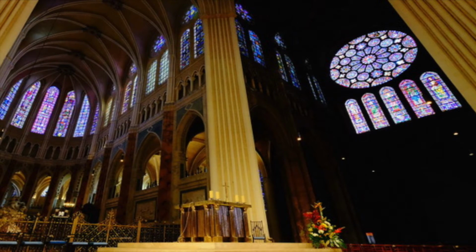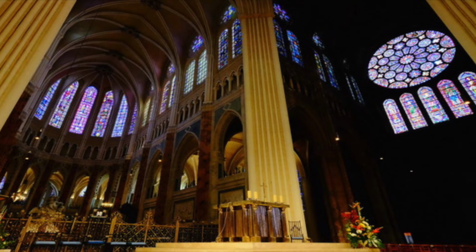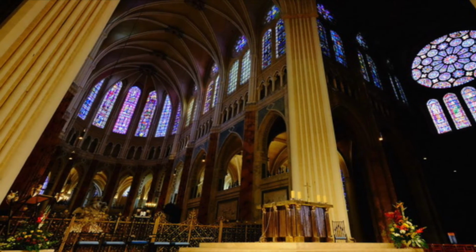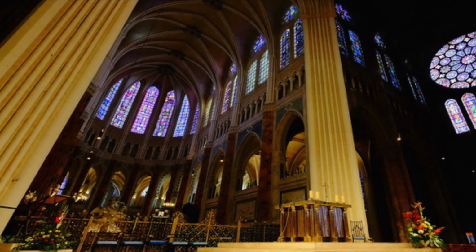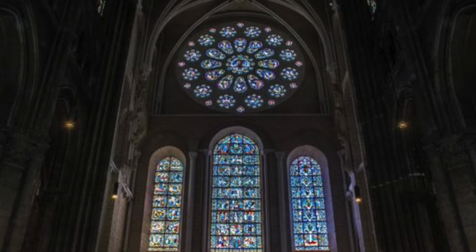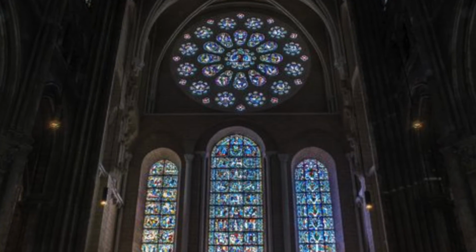One of the cathedral's major claims to fame is its collection of stained glass windows. There are 176 stained glass windows in total. Among them are Chartres' iconic rose windows. There are 3 in total, one on the facade on the western side of the church, and one in both the north and south transepts, respectively.